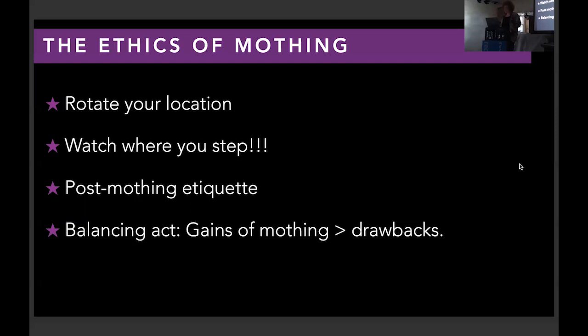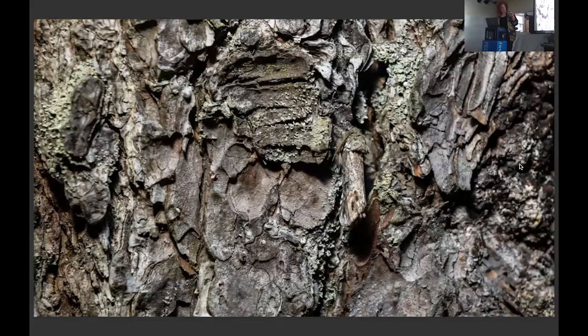And this is all ethics like anything. It's not black and white. There's gray area. It's a balancing act, but I really feel, because moths are so poorly studied and so little relatively is known about them, that the gains from mothing, the data, the observation, and the connection with nature really eclipse any drawbacks of mothing. For example, unregulated lighting like street and floodlights cause much more harm than running a moth sheet. So when I talked about mothing all natural, this is an example.